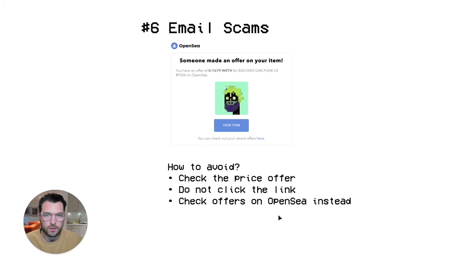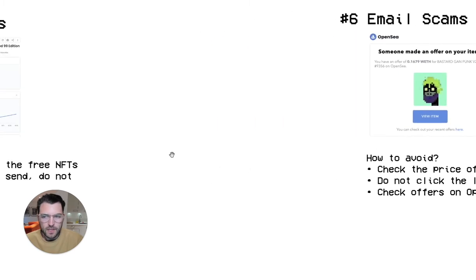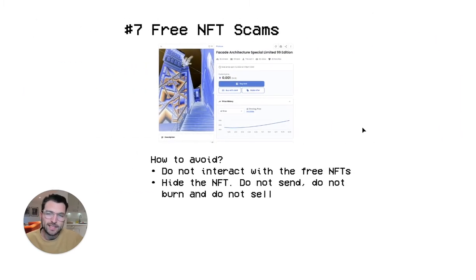Just go on to OpenSea, go to your wallet and see what the offers are on there. Don't click the links. Just don't be so excited. I know maybe something's been sitting in your wallet for like 2 months and then finally someone's made an offer, but it could be a scam. So just be cautious.